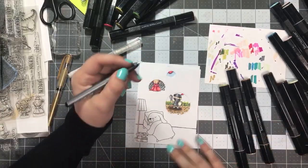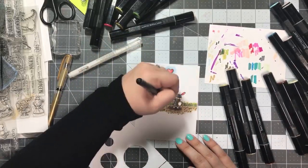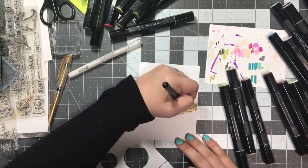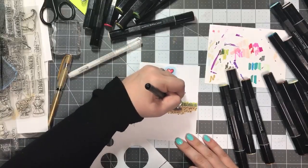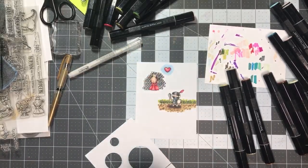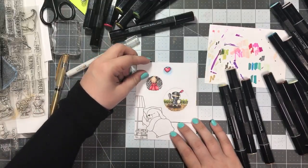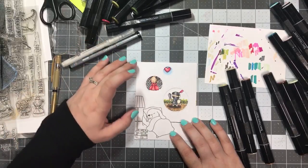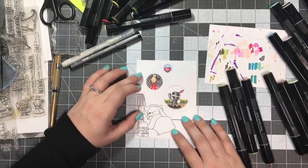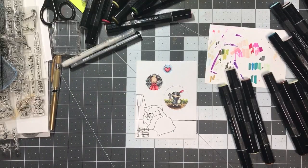I'm actually going to do the same thing here with some black. Because again, it just gives it a little bit more depth, a little bit more interest, so it doesn't just look like a bunch of blobs with a marker. It gives it a little bit more definition, I guess. Look at that. It's so cute. I'm so excited about this, you guys. This is turning out cuter than I thought.